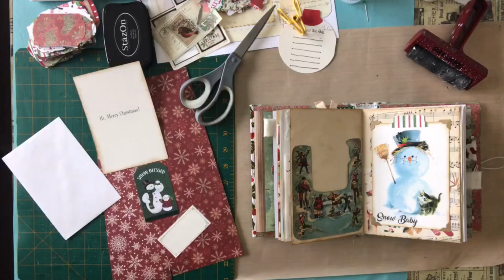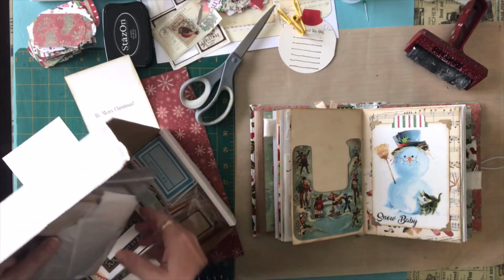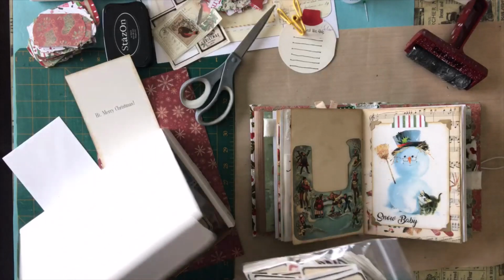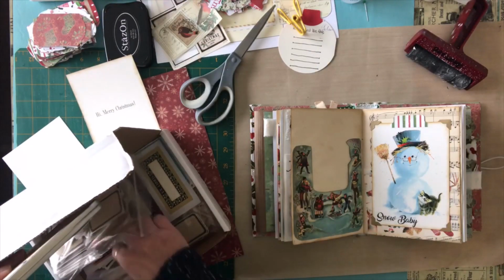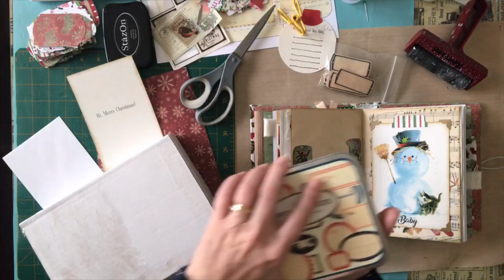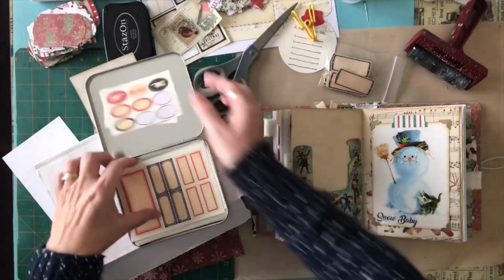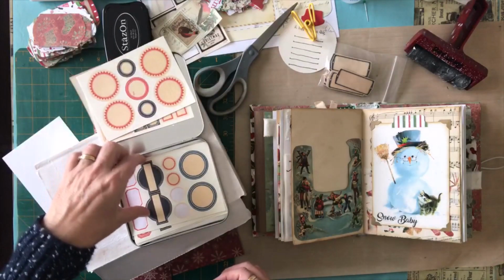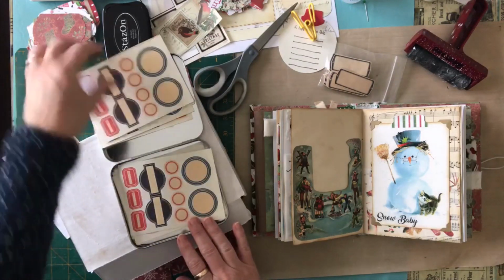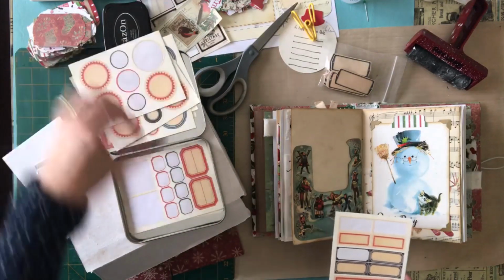And then I also have some sticky labels. Let's grab some of these. I might put a little label there if I can. I have these labels, and I also have some, oops, things sticking to the bottom of my tin here. I also have these labels, which are kind of blues and reds, which might be nice and Christmassy, right? Let's see what we have. I know I have some longer ones somewhere. And that one's kind of cute.